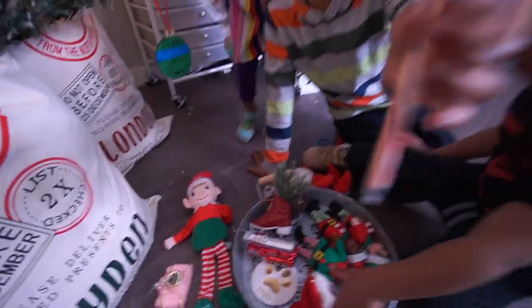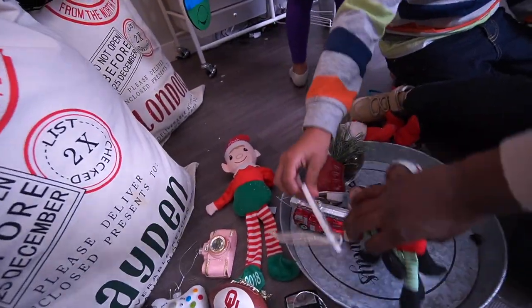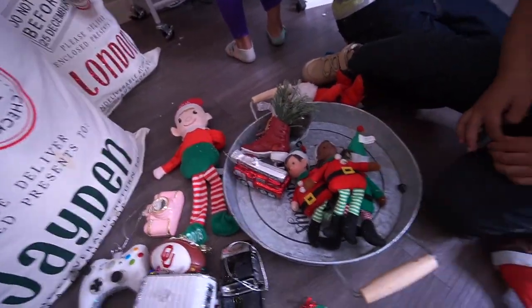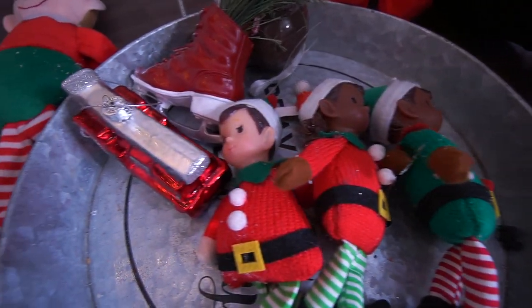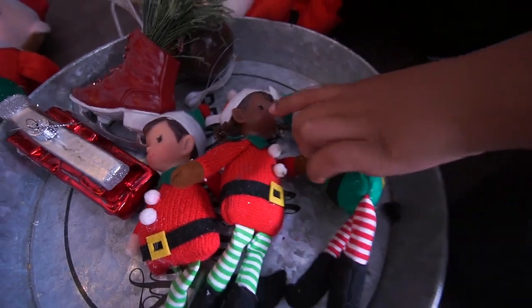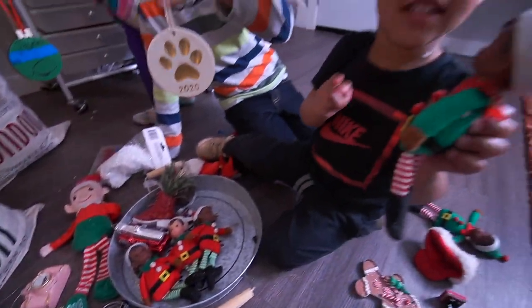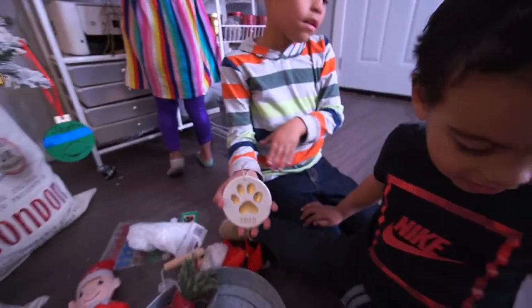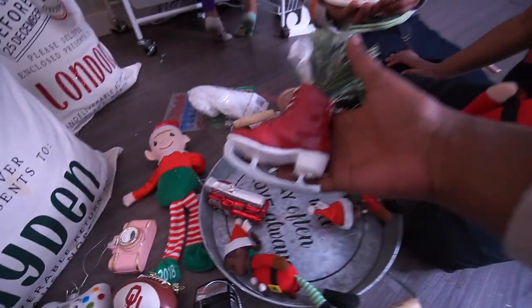Candy cane. It's an old candy cane. I found Simon. Look, there's Simon's, guys. That's me. Is that Jonah? Yep, this is the year we got Simon. Jaden. We got some skate.